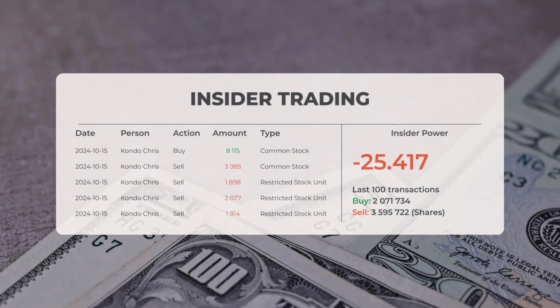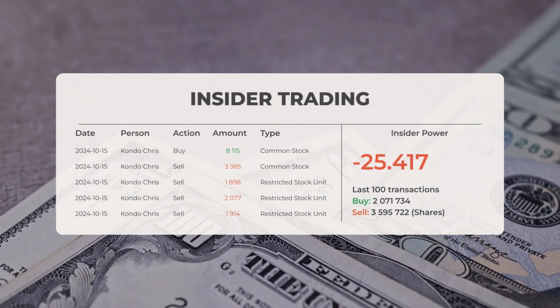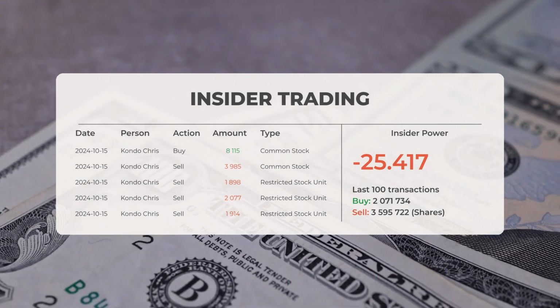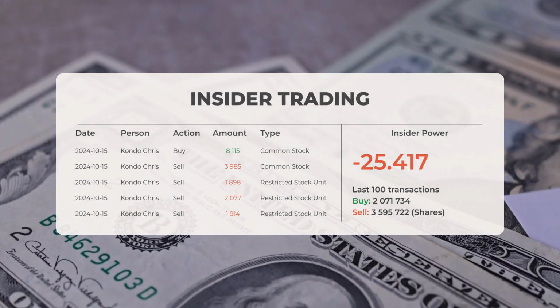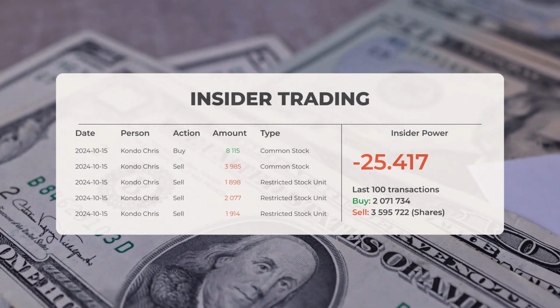The combined average rating for Apple from multiple analyst sources is neutral. Now let's examine some recent insider trades. The 5 most recent insider trades were carried out by Chris Kondo, who bought and sold 17,989 shares or options in the company.